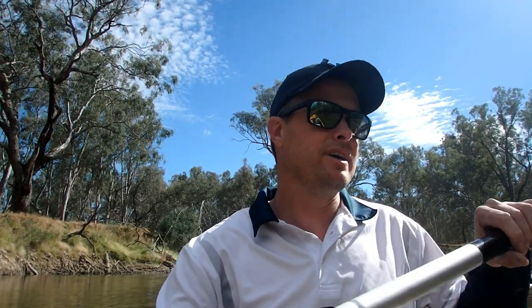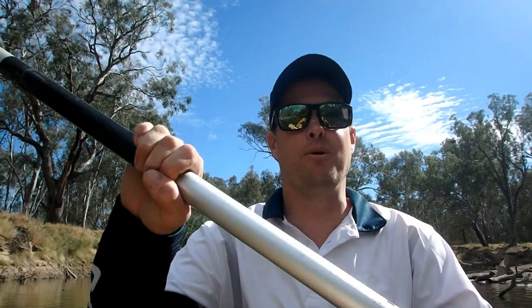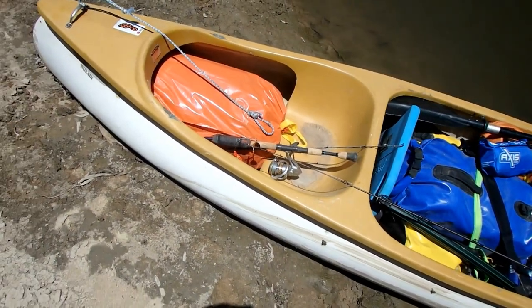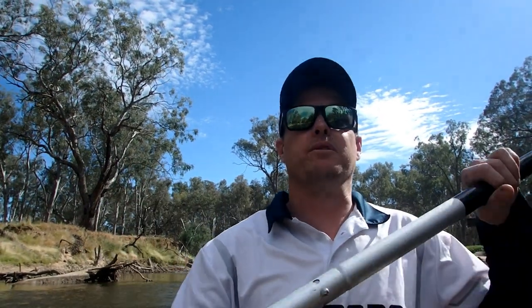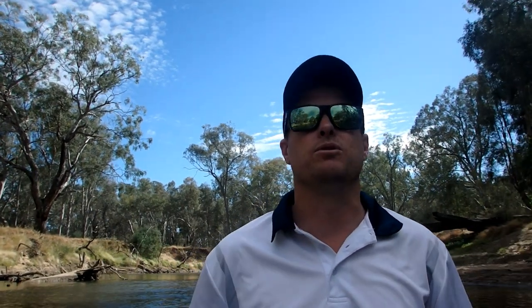I brought with me a massive fiberglass canoe. Purely for the comfort factor, you can bring a little bit extra gear with you, but there could be a downside to that. Especially with the river the way it is, it might be very hard to negotiate some of these logs, and I've already seen a bit of a log jam that's going to cause me grief already.